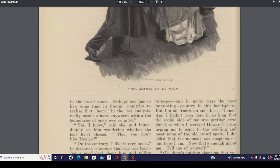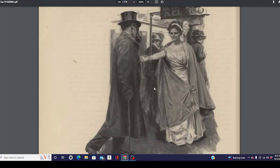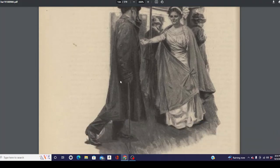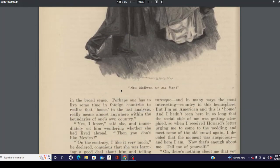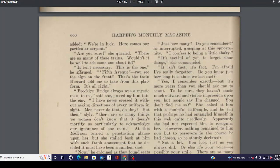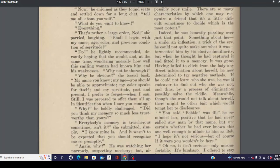Okay, so what do we have here? Ned McEwen, of all men. Well, what a beautiful picture. Ethan Allen and Company. Is that what that says? No. Ethan Allen. I'm thinking of the furniture company. Very interesting. And let's continue to look for interesting stuff. Any nasty, nasty words? No. No talk of chinks and... Oops.